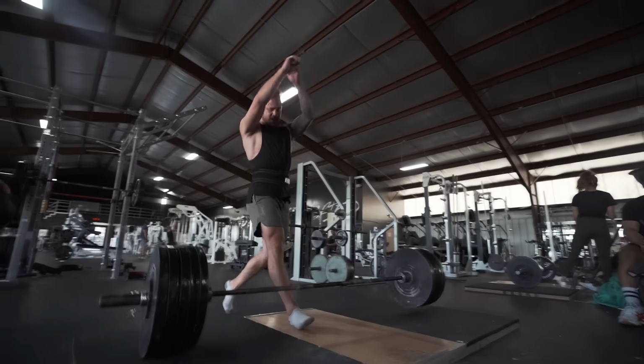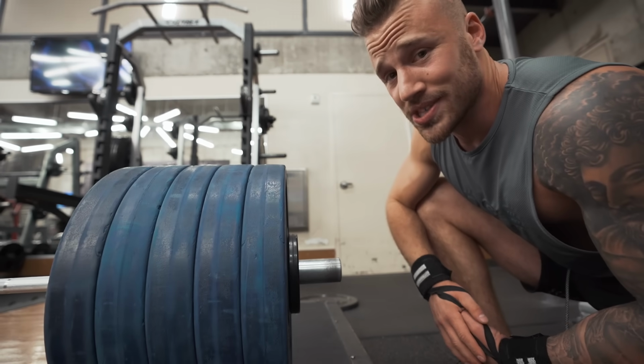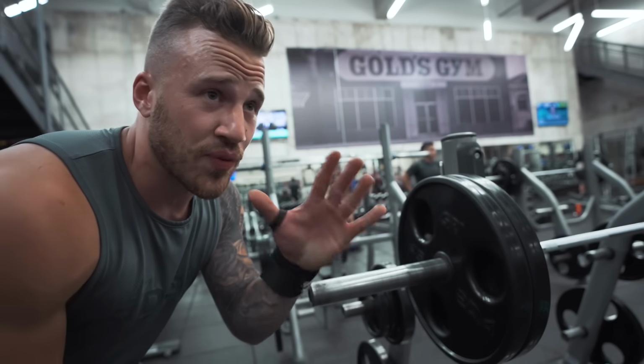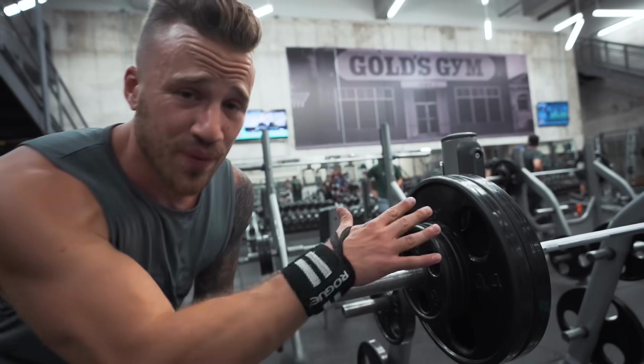What a beast! And I hit 500 pounds for a single, which I definitely would not have been able to do 3 months ago. 225 pounds is what I used to bench for 5 reps before I got started. And today we're going for a new PR, 265 pounds for 5 reps.